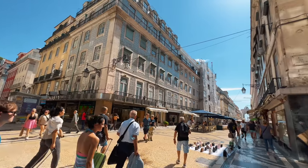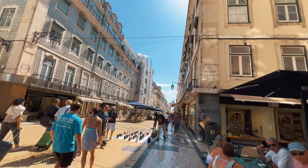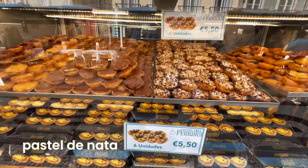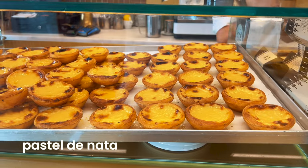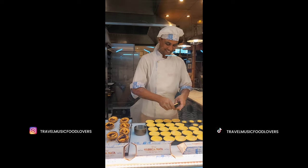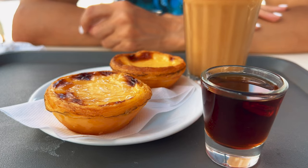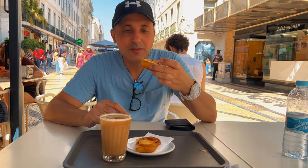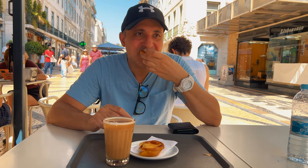The street itself is a pedestrian-only zone, and along the way, you'll find a lot of tempting traditional foods to taste, including pastel de nata. Pastel de nata is a delicious Portuguese pastry that has become famous around the world. It's a small, creamy custard tart that is typically eaten for breakfast or as a snack.